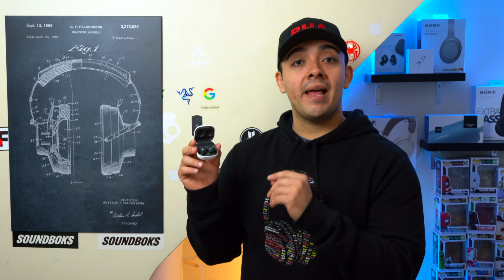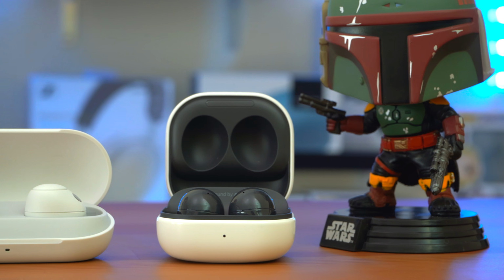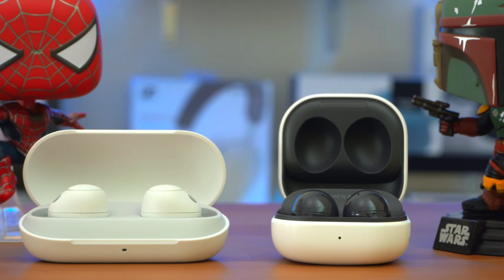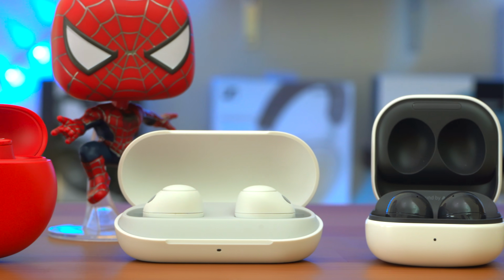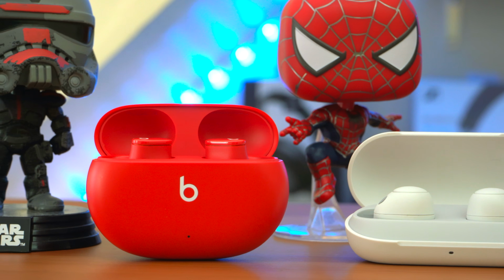But also, the Galaxy Buds 2 are the only earbuds here that have built-in proximity sensors. So these are the only earbuds here that will automatically play and pause your music when you take them out of your ears and put them back in. And personally, I do feel that the lack of proximity sensors on both the Beats Studio Buds and Sony WF-C700N is rather inconvenient. But now let's talk about the active noise cancellation on these earbuds. Now, since these are entry-level ANC earbuds, don't expect them to block out as much noise as a pair of more premium ANC earbuds.